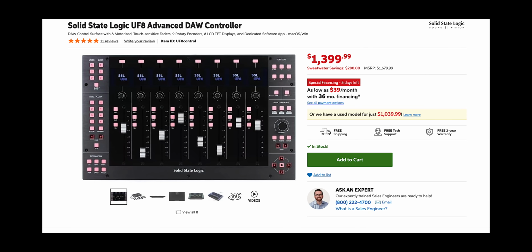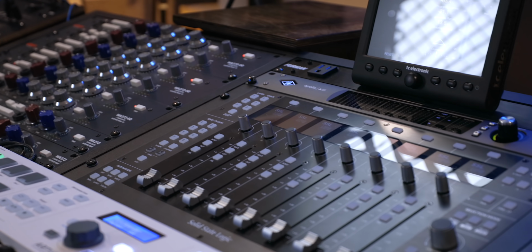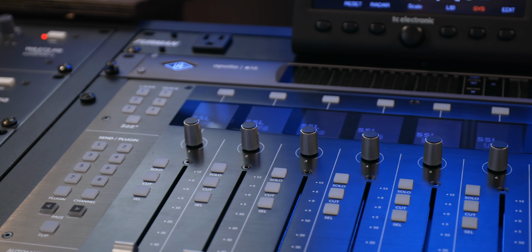Coming in at number 6 is the SSL UF8 controller. Oh man, this one saved my life. Gosh, when did I get this, in March or April? Probably April. I was working on a record, mixing with my mouse, which I've always advocated and preferred most of the time. But maybe I just got in my head, and they came out with this controller and I was like, I feel like this would help me make better decisions while I'm mixing if I just put my hand on the fader and close my eyes and use my ears.